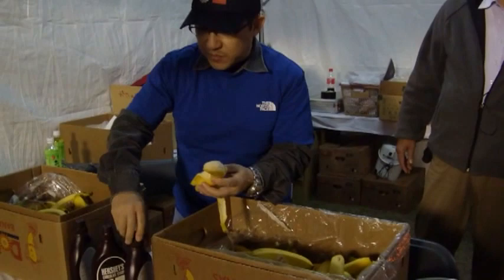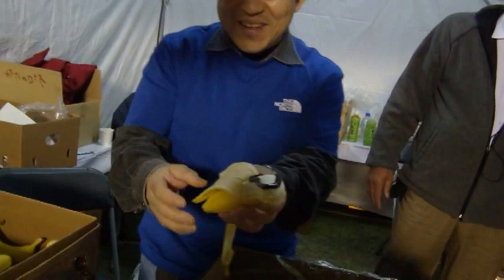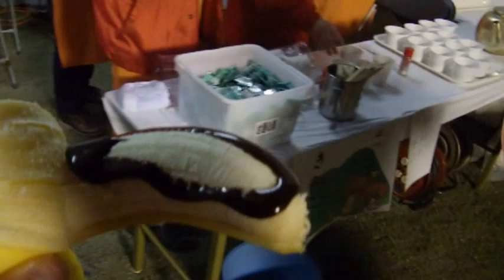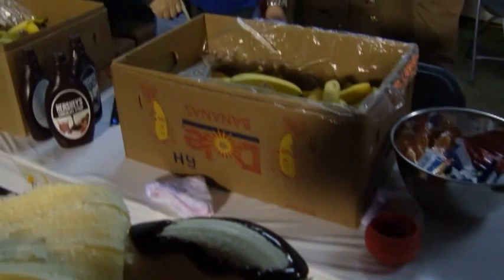Okay, choco banana. Let's see what choco banana I've got in my stuff. Hershey's chocolate on a banana is a choco banana. And over here, they have a mushroom soup that is really yummy. Hot. Very hot mushroom soup. But very yummy. All right, I'm wasting time here, but having a fun time, so I'm gonna eat this and get on my way.